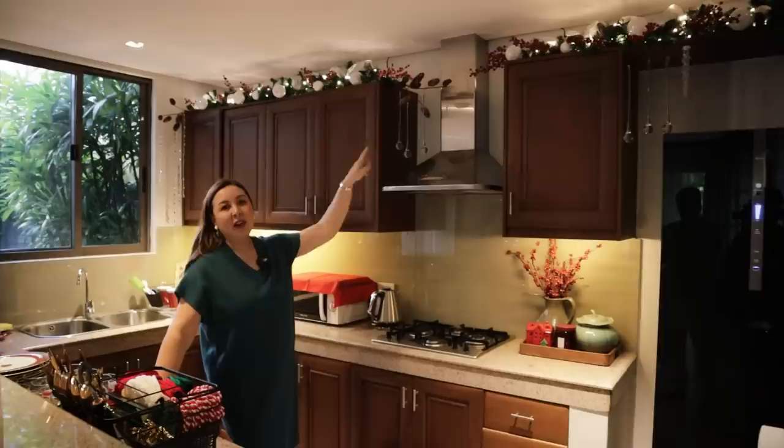So we also decorated this. Before I decorated this because of the series also, dito ako nagluluto nun. So we also put here a few Christmas touches. Andyan pa rin yung parang snow, icicles, whatever.